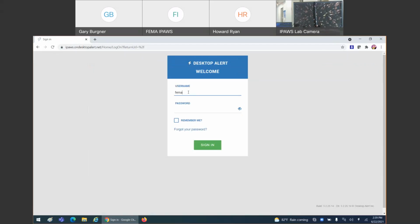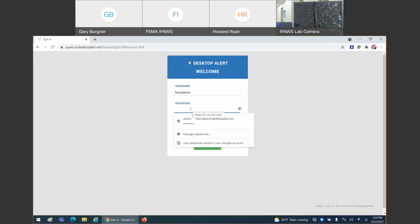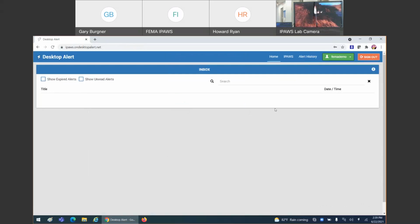And now if I'm a user who is just assigned to send out these alerts, we'll see what the screen looks like. So this is what my screen looks like as just an IPAWS operator. You can see the home tab, IPAWS alert history. If I want to send an IPAWS alert, pretty straightforward, I just click on IPAWS.